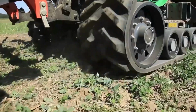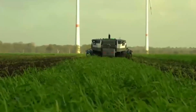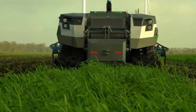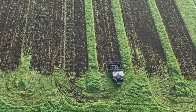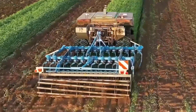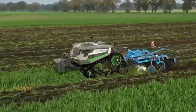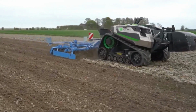Here's the game changer. It can handle a whopping 6 rows in a single go, which not only shaves off valuable time, but also keeps costs in check. And when the terrain gets a little hilly, no worries. It's got a slope compensation system up its sleeve. Oh, and it's GPS equipped for that extra precision.